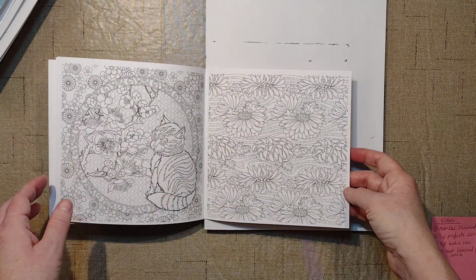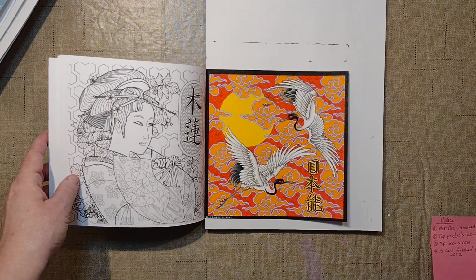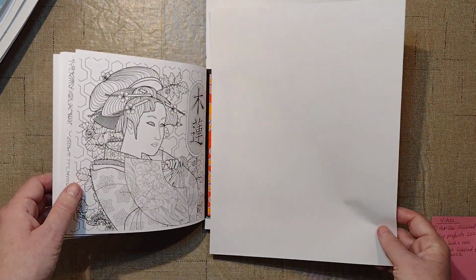I wasn't planning on doing this book. It just jumped off the shelf at me. There's a flip-through of this book on Grumble Bunny's channel, which she's the one who made me buy that.